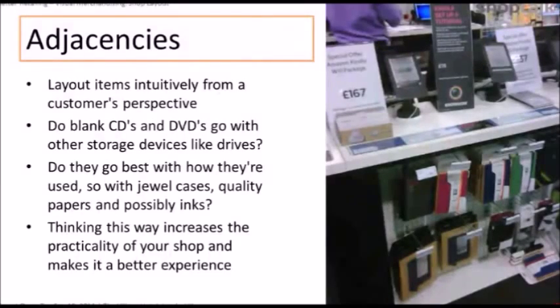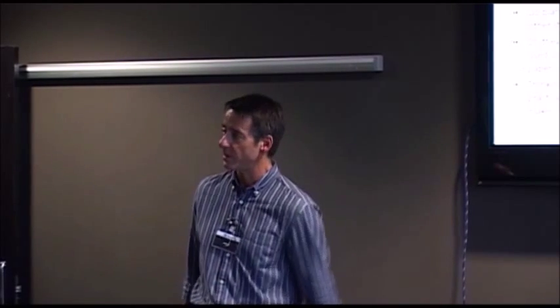Thinking this way increases the practicality of your shop. It's easy to use. I walk in and all the stuff that's relevant is in one place. I don't have to hunt around and find it. I really like going there. It provides a much better retailing experience, because that's what you want to be known for. You've got a shop, make it good. Make it work for people. Make it worth visiting.